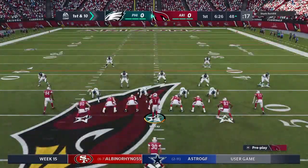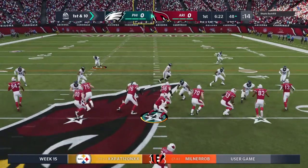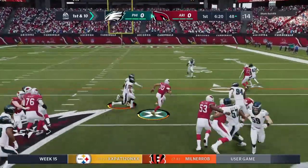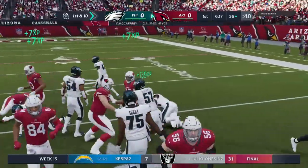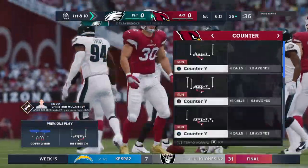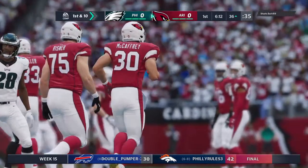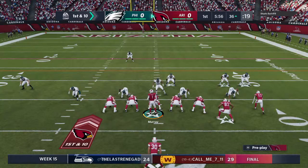So from Philadelphia territory now, here's a 1st and 10 at the 48-yard line. McCaffrey. And he is tackled inside the 40, not quite to the 35. This game not quite as good as the last, but still over 40 yards between the two. So from the 36 now, 1st and 10.